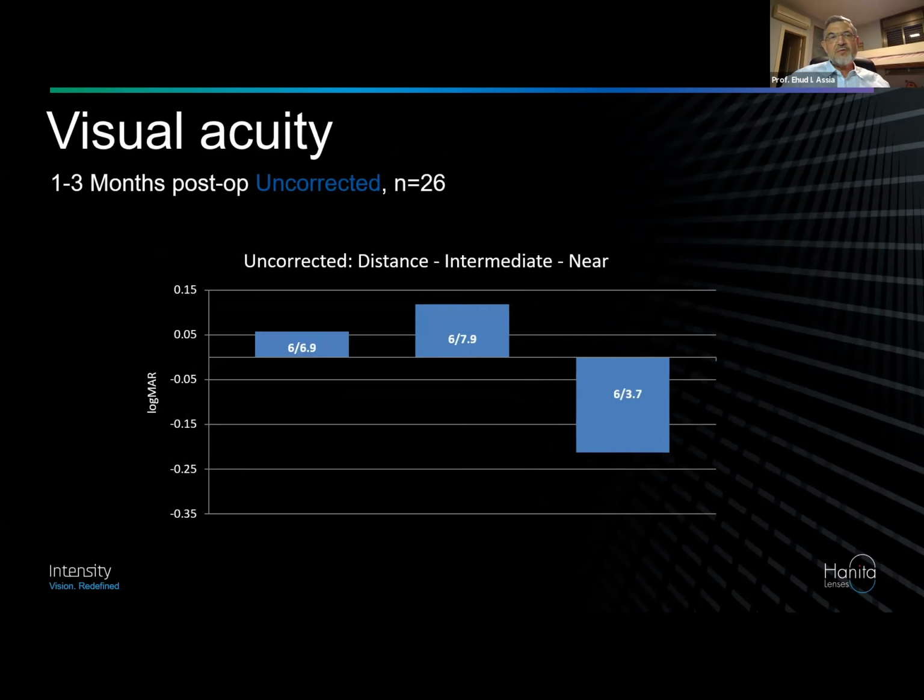What is the visual performance? The uncorrected distance, 6/6.69, intermediate, 7.9, and near, 6.4. Now, this is something special, and I would like to elaborate about this near vision even more.